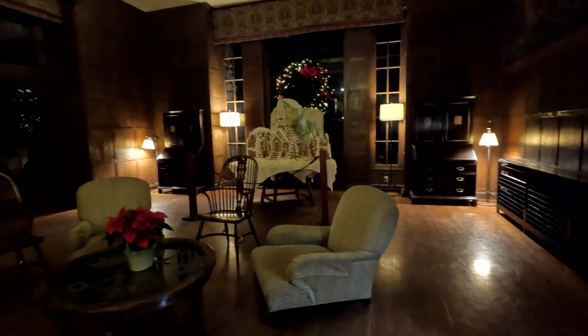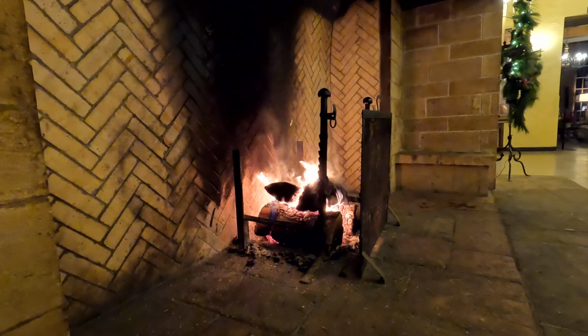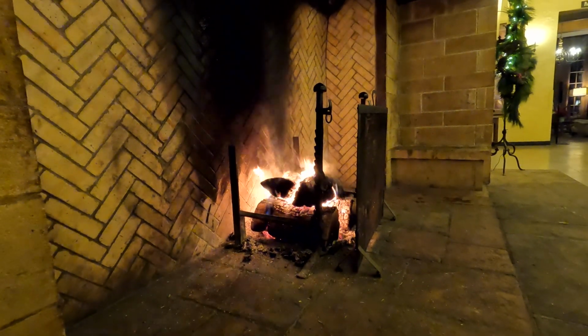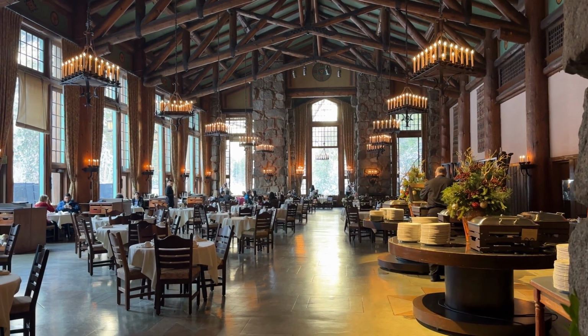There's also the grand dining room, which you do need to bring something nice to wear for because they do have a dress code. But if you are staying here, you'll definitely want to book dinner at the dining room at least once while you're here as well.